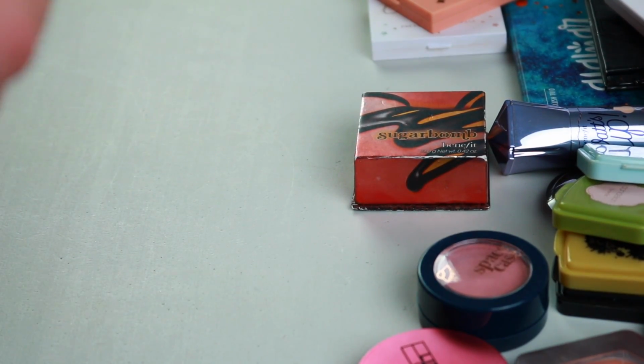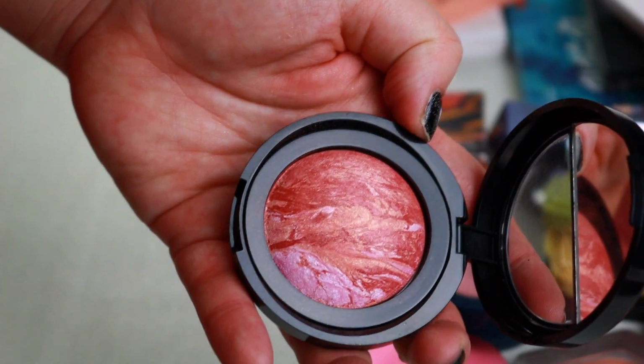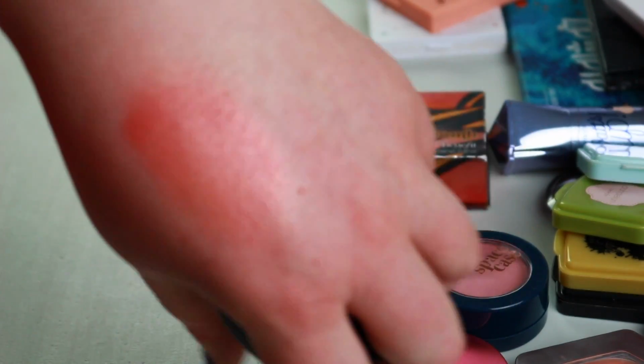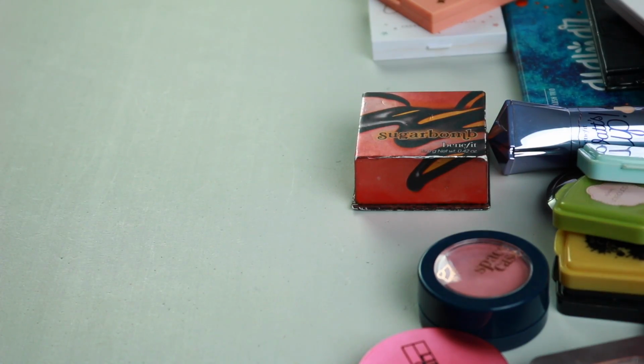And last but certainly not least, I've had this blush for a little bit. This is the Tropic Hues from Laura Geller. I really did like the quality of the blush, but ooh, that makes me look like I got the shit kicked out of me. Ugh. I really just don't like this oddly peachy purple bruised look. I look like a meat dish. Yeah, it looks like somebody kicked the shit out of me. I can't fucking wear that.